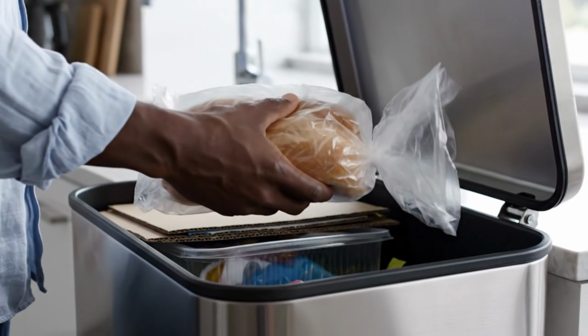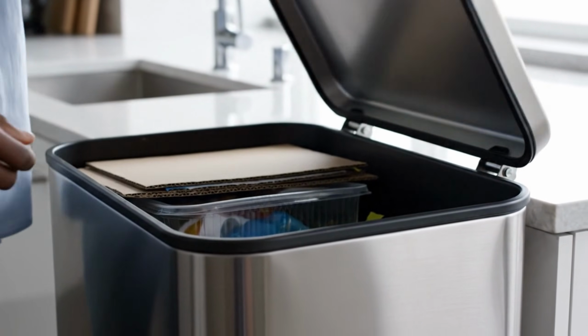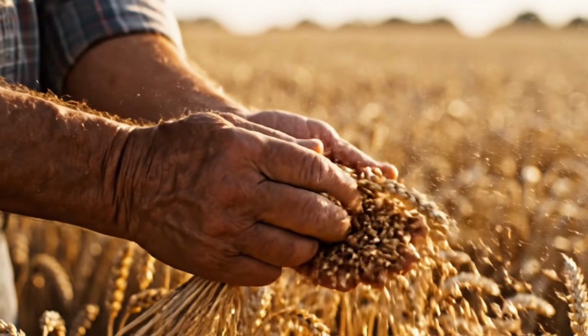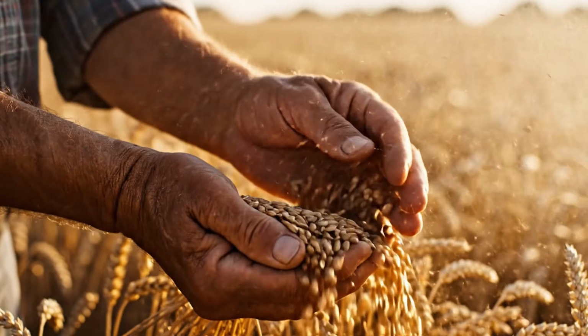Recycling is an essential step in the circular economy. This small act, multiplied across thousands of households, makes a significant industrial impact. From the earth to the hands that till it, this is where the journey of our daily bread truly begins.